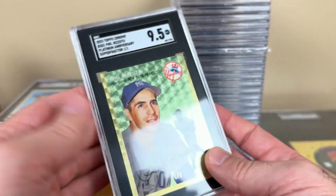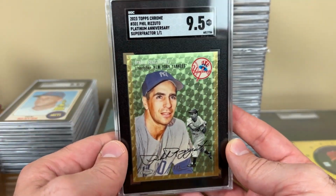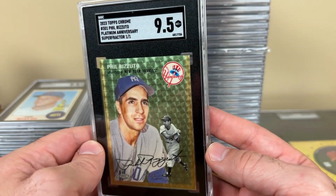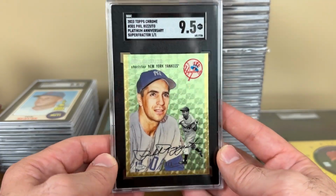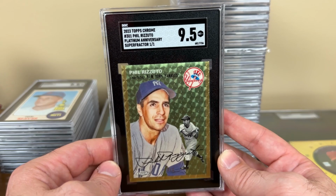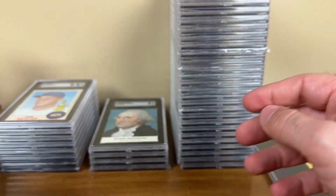If I had to guess, I thought it would be a 9.5, but I also thought it had a chance to be a 10. If it wasn't at least a 9.5, I would have been a bit disappointed just because it's really, really nice shape. And I really dig the superfractors of these old school guys that don't have 8 million superfractors over the years. So that's a sweet one there.